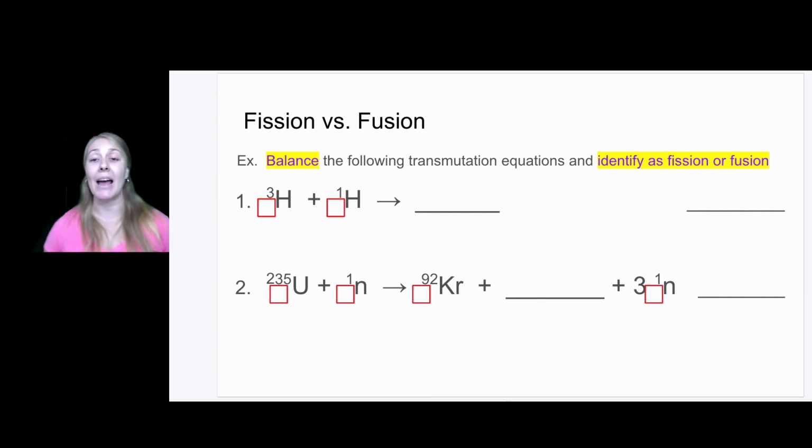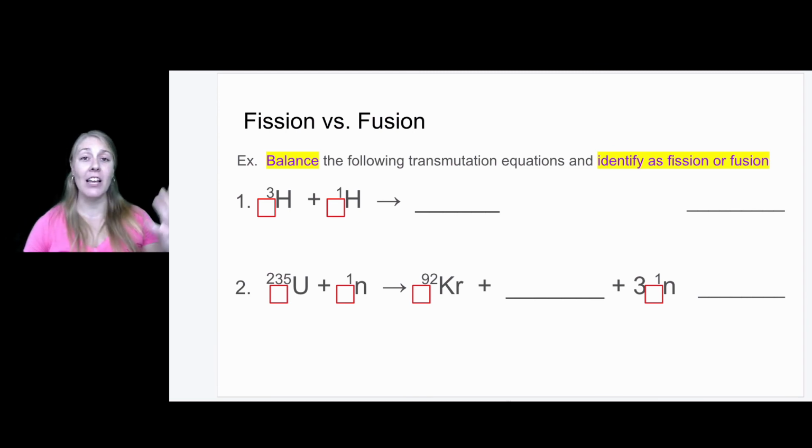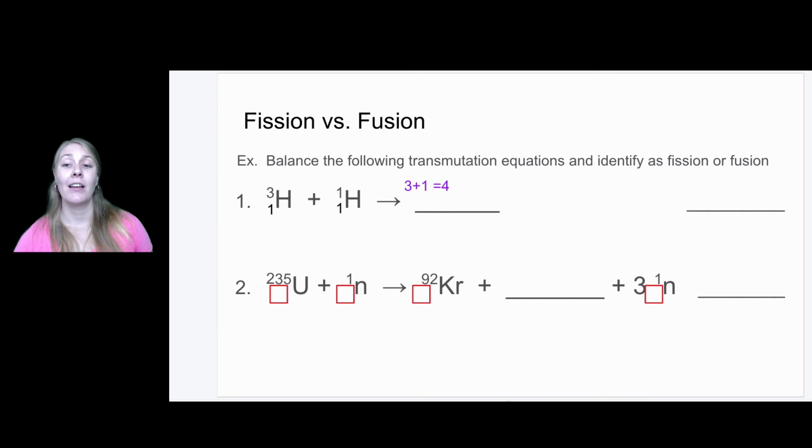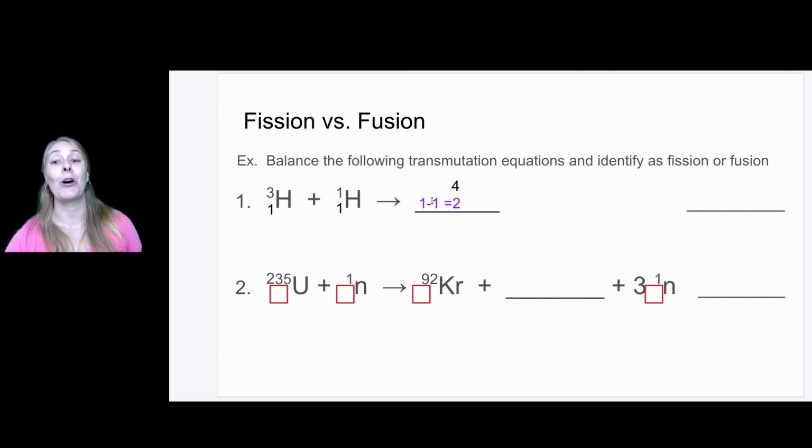Now let's take a look at balancing fission and fusion reactions, just like we did above for the nuclear decay equation. So I'm going to fill in, we already have our mass numbers here, so I'm going to fill in the atomic numbers. Since this is hydrogen, they both have an atomic number of 1. And then again, we need to figure out what the new mass number is. Well, we have 3 plus 1 on the top, so we have a mass number of 4. We have 1 and 1 as our atomic number on the bottom, so that should be 1 plus 1 equals 2, right? So we have helium-4, atomic number 2, produced.